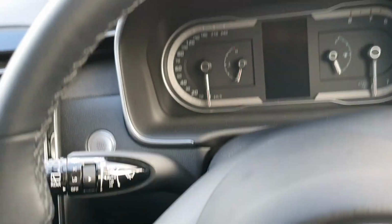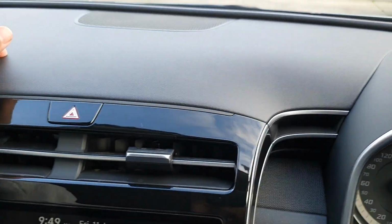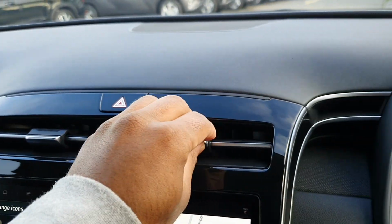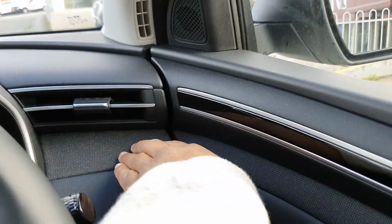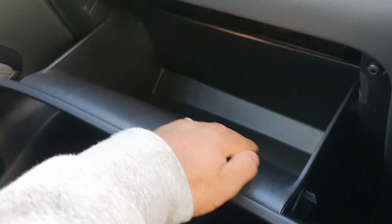You can see the build quality of the car, it's got some hard plastics here. You've got some soft touch materials here as well. It's quite nice, and these cool styled vents as well. You can see it all feels very nice. And you've got this, looks like this urban sort of material here, which I thought was quite neat. You can see over there.